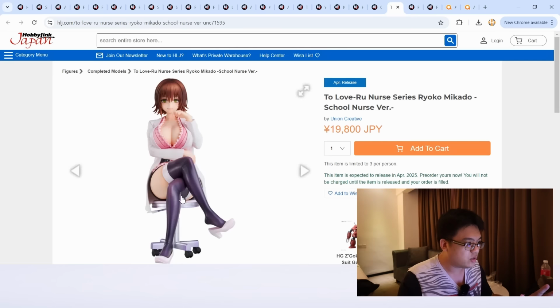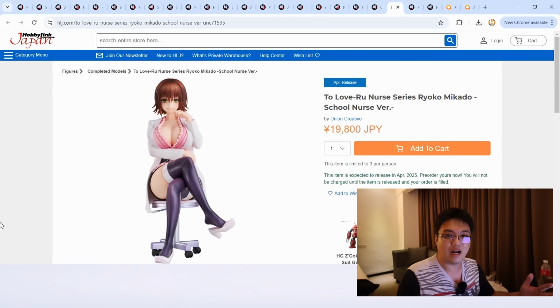This is worth it. The second Union Creative figure over here, I don't know whether to say I'm surprised or not, but Union Creative is literally the only anime figure brand that makes figures of To Love Ru characters that are not important to the plot, like side characters, insert characters that appear once every 2 or 3 episodes for 3 or 5 minutes of screen time. Not very important. They are the only ones who make figures of these characters. And for this nurse teacher over here, Ryoko Mikado, to see her get a scale figure, I wanted to say that I was surprised, but at the same time, this is Union Creative we're talking about. Maybe I should have seen this one coming.